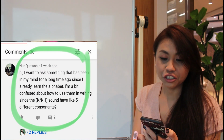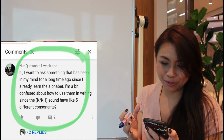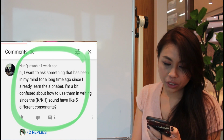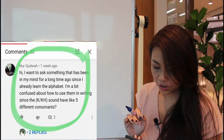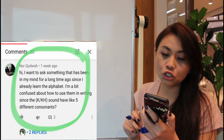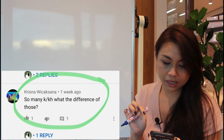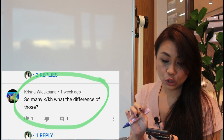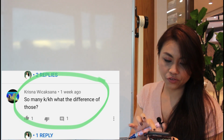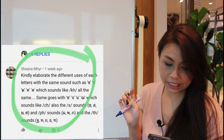The first question is from Nerhuwa. I hope I pronounce it right. Hi, I want to ask something that has been on my mind for a long time. I'm confused about the K and KH and the different consonants. Also from Krishna Vikasana: so many K and KH, what's the difference between those? And another one from Sheena Meyer, I hope I pronounce it right.